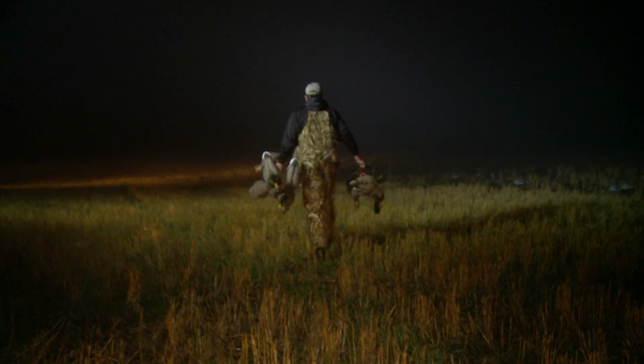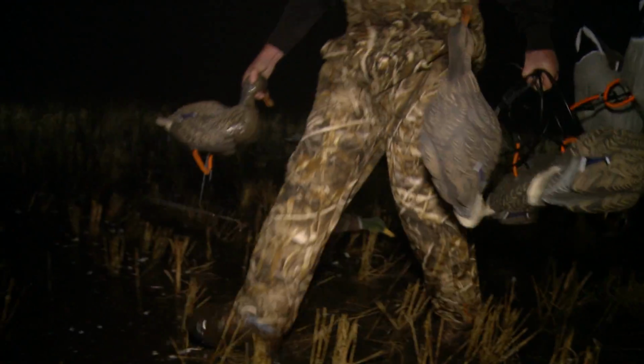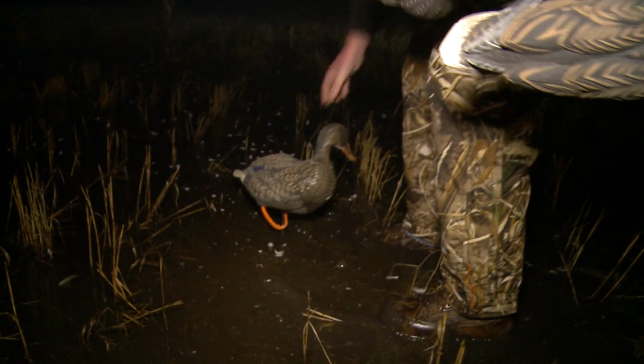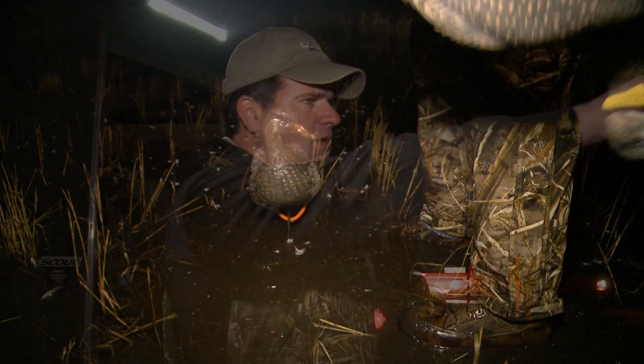This fall we've had so much rain, and so we've got a lot of water in some of these low spots, and it's just been a wet fall, and so whenever you get a little bit of flooded crop, these mallards just dive into this. I mean, they just love that. And we're putting a bunch of the Dakota Extreme series out. That's kind of the bulk of the spread there, and you're not going to find a better looking mallard decoy.